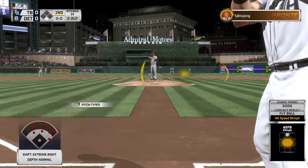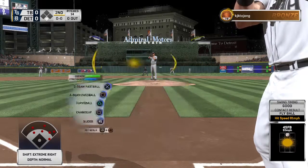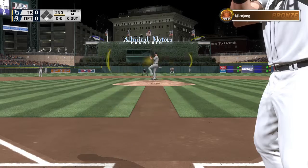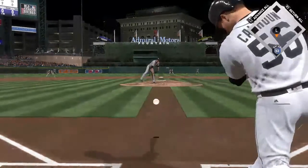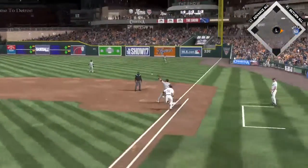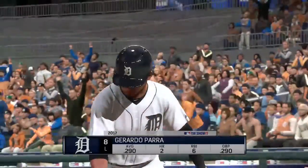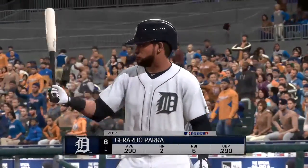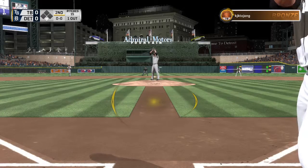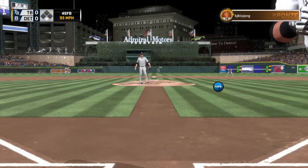So striding forward now, Cole Calhoun. He'll start us out here in the home half of the second. Cole Calhoun. Infield in the overshift here. Now the pitch. Here is a ground ball now for the shortstop to the right of second. Throw to first is in time for the first out. Striding in, Gerardo Parra. He's ready for his first at-bat of this early season contest. Ball one.